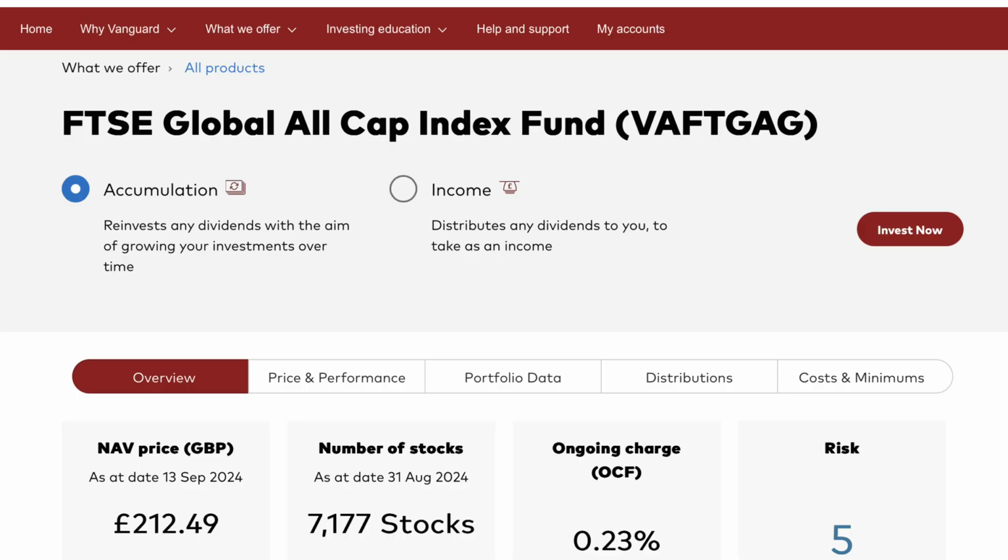So what exactly am I investing in? Well, for me, I wanted to make things super easy, so I've invested in a global all-cap index fund. The reason for choosing this is it's low cost, it offers great diversification, and it also offers really healthy returns over the long term. The particular index fund I'm opting for is the Vanguard FTSE Global All-Cap Index Fund with the ticker symbol VAFTGAG.